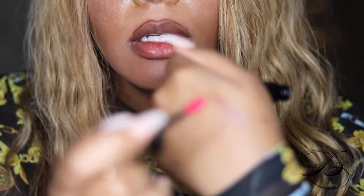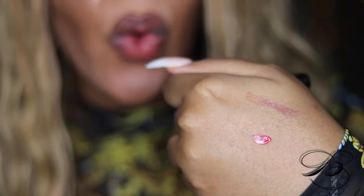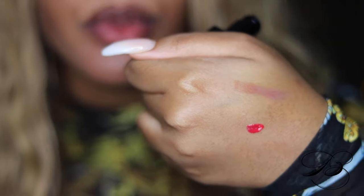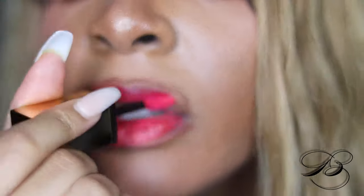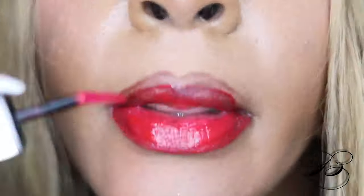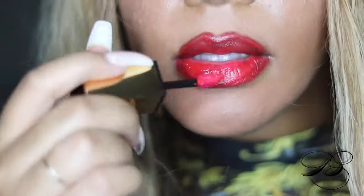Okay, this is what it looks like on my skin. Let's take a look. Ooh, that's so bright. That's super duper bright. Ooh, you gonna fuck them up. Okay, I'm so nervous because this is gonna be bright as shit. Hold on. A lot.